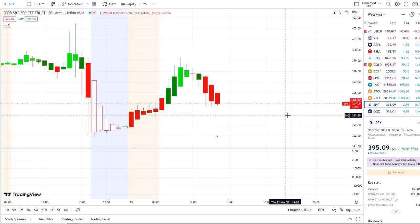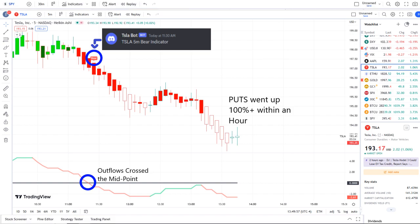So the home run of the day was from our Tesla bot. Our Tesla bot sent out a bear indicator at 11:30 a.m. and from that moment forward, outflows crossed the midpoint to the downside, pure weakness there on 42 vision, and put options went up 100% plus within an hour, guys.